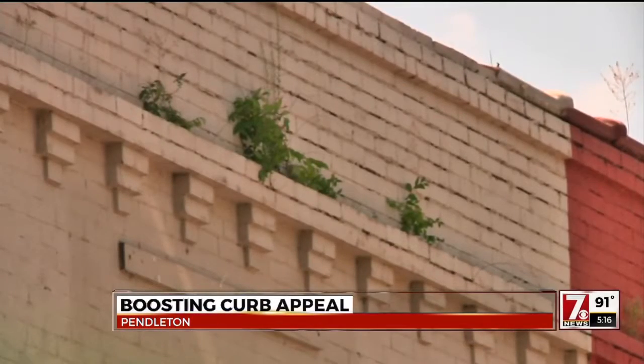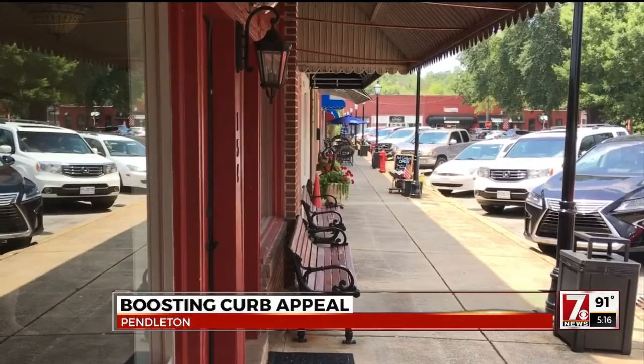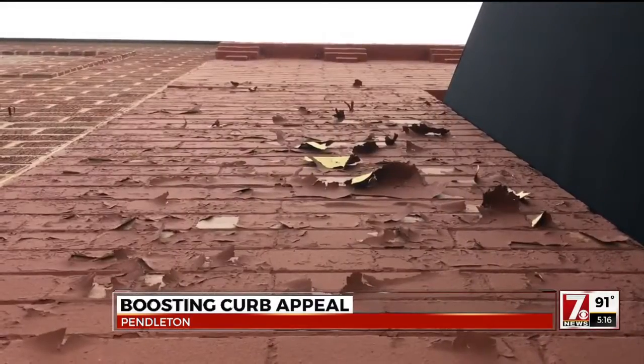We're a progressive town. We move along with the trends. At least we try to keep up with things. We're not standing still. But improvements are needed to keep the community thriving. The city council has voted to provide up to $2,000 to businesses to spruce up their storefronts.